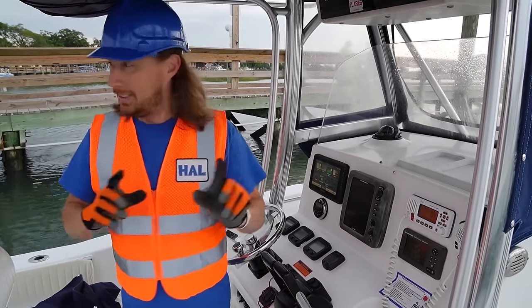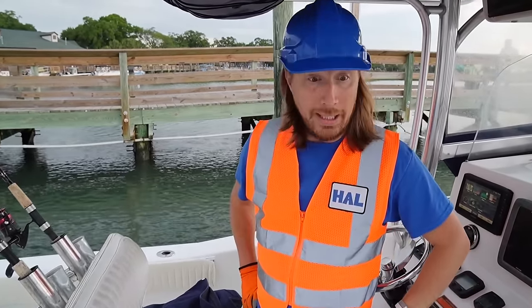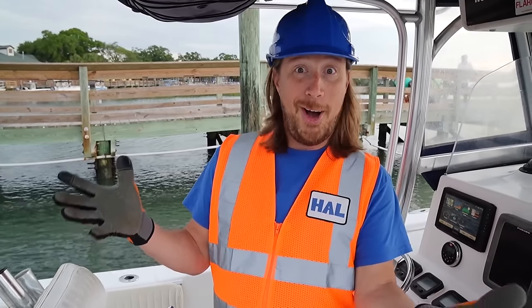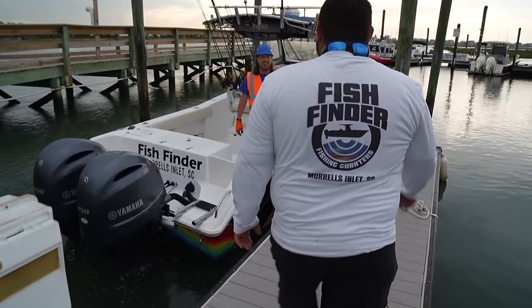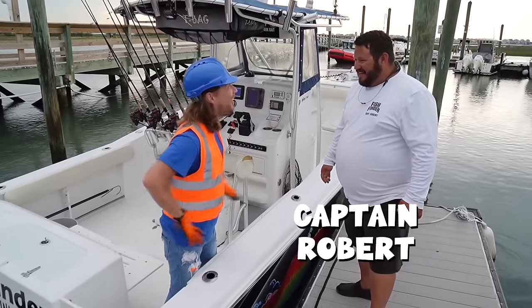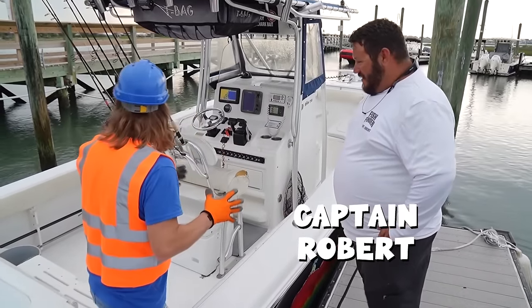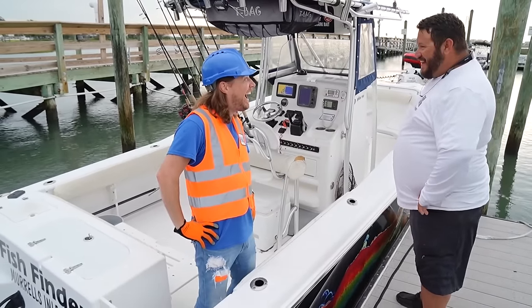We got the helm set. We've got our rod and reels. We've got our bait. I think we're almost ready to go. We just need the captain. Oh, here he comes now. Hey, Handyman Hal. Looks like you got the boat already. Oh, look. This is Captain Robert. How are you? Yes. We got the rod and reels. We got our bait in there. The engine's ready to go. We're ready to go. Let's get out of here.